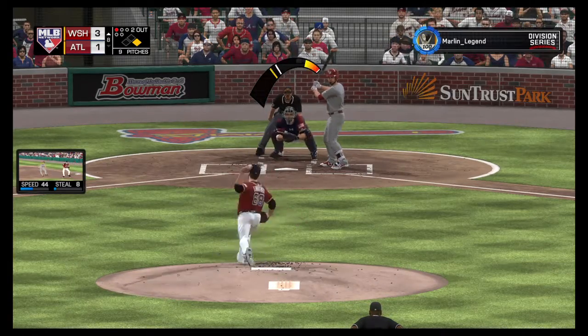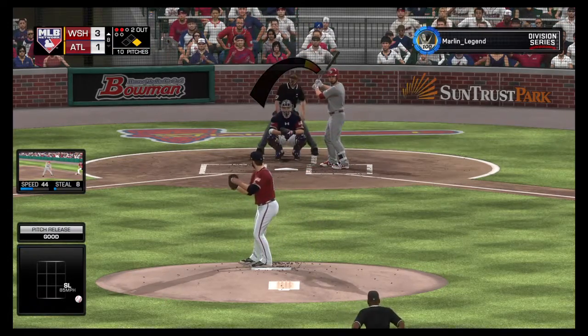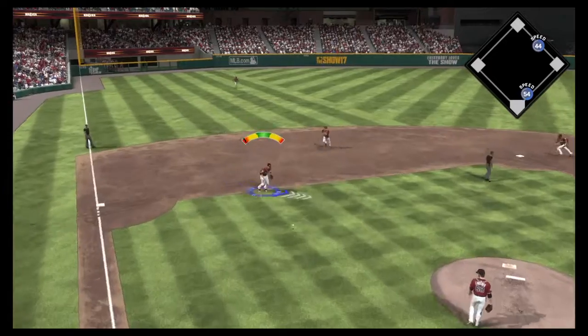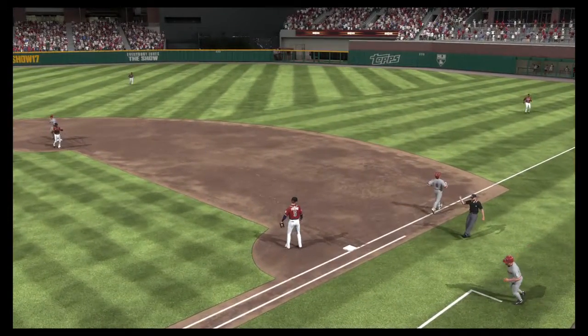Ready with the 1-0 pitch. And a slider gets away from him here as it just about got him in the ankle. On 2-0, you can bet he's looking for a fastball that he can turn on and drive. Might be thinking about picking on that big hole between first and second. Throw to first in plenty of time, and the side is retired.